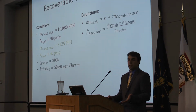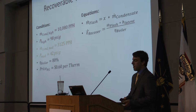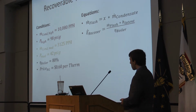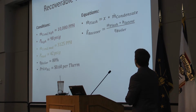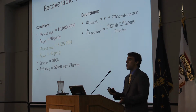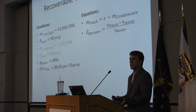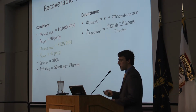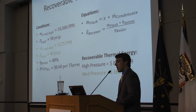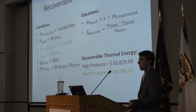So the other portion of this energy is the thermal energy. And this is the energy that could be recovered by a heat exchanger if it pulled all of the heat out of this flash steam. And again, using the flow rates of the medium and high pressure lines, the portion of flash is found by multiplying the flow rate of the condensate times the vapor quality. And then the energy that could be recovered is the energy that is required to condense all of the steam in that flash steam to water. And that's represented by this lower equation.